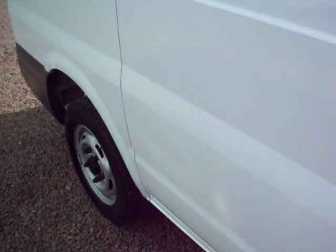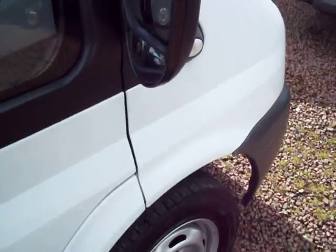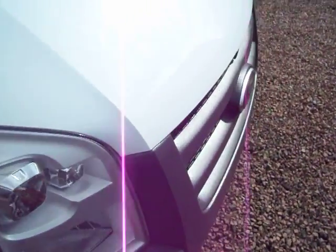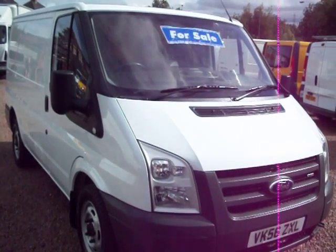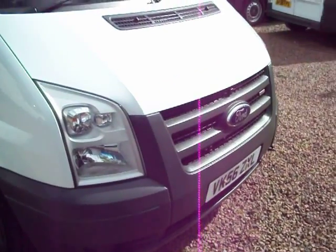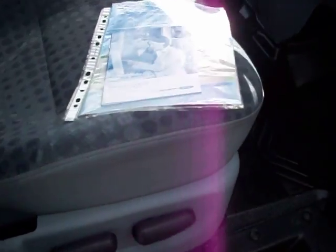Of course there are lots and lots of used white Transits out there in the marketplace. There are many rough ones, lots with high mileage, lots of multiple owners, lots of rough tatty stuff as well. But this van really does tick all the boxes. Number 1, condition; 2, the mileage; 3, the service history; 4, we know its background. The van really leaves no questions unanswered, to be honest.